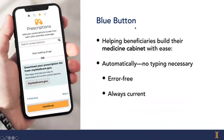Now, Medicare app also brings what's called blue button technology to the table. The blue button feature is going to help clients build out their medicine cabinet quickly, easily. It's going to sync that up using simply their email address and pulling in that data from mymedicare.gov. These prescriptions are added automatically. There's no typing, there's no entering, there's no misspelling of words, of prescription titles. You can be confident that this is going to be a more error-free process because it always stays current.